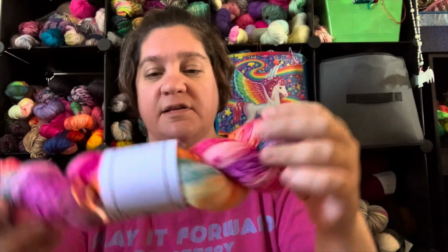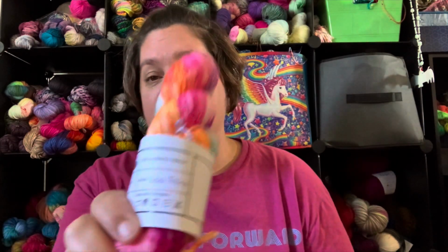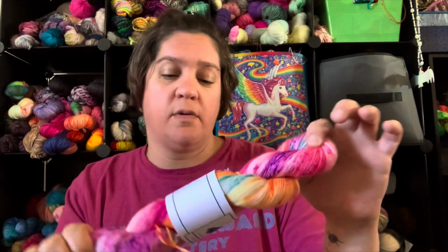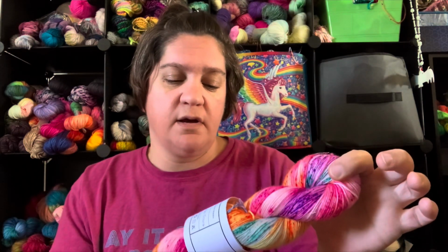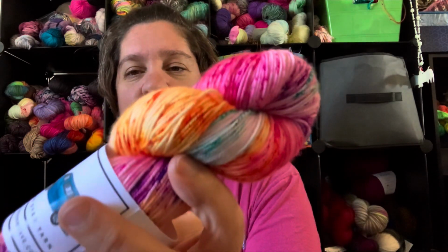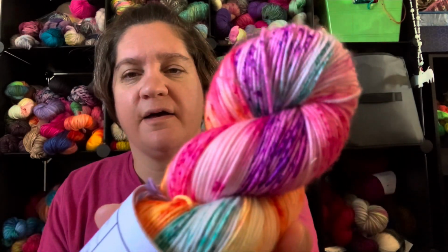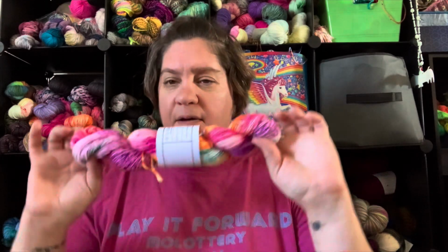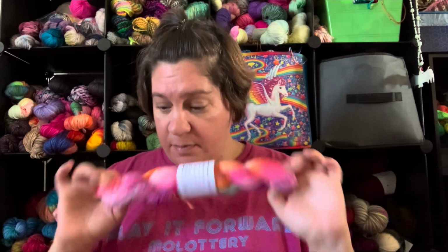And guess what this colorway's name is? Lisa Frank. Go figure. It is a sport weight. It is 100% superwash merino, 328 yards. I have no clue what I'm going to do with this, but look at those speckles. Like, I can't, oh, I love it. So yeah, this was my big impulse purchase. Everything else I bought because I knew I was going to buy it to some extent, but this is just so good. So I bought that.